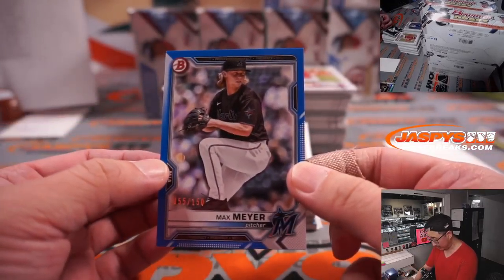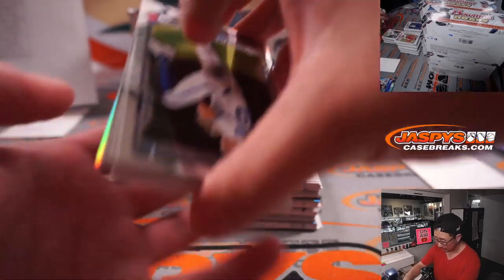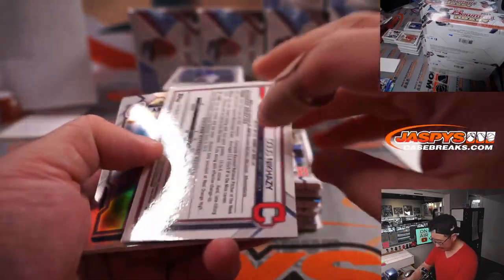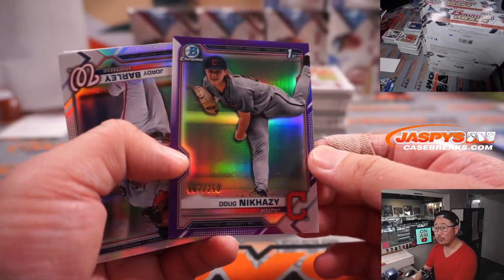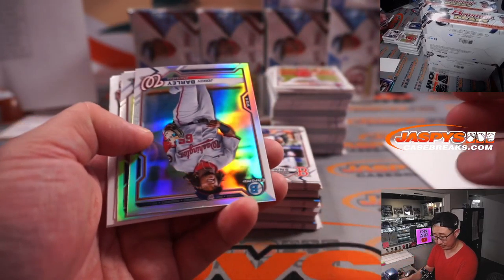There's Max Meyer, 55 out of 150, blue paper for the Marlins. That'll be for Kevin M. And then we've got Doug Nikhazy, purple chrome refractor to 250. That'll be for Cleveland. That'll be for Nicholas.